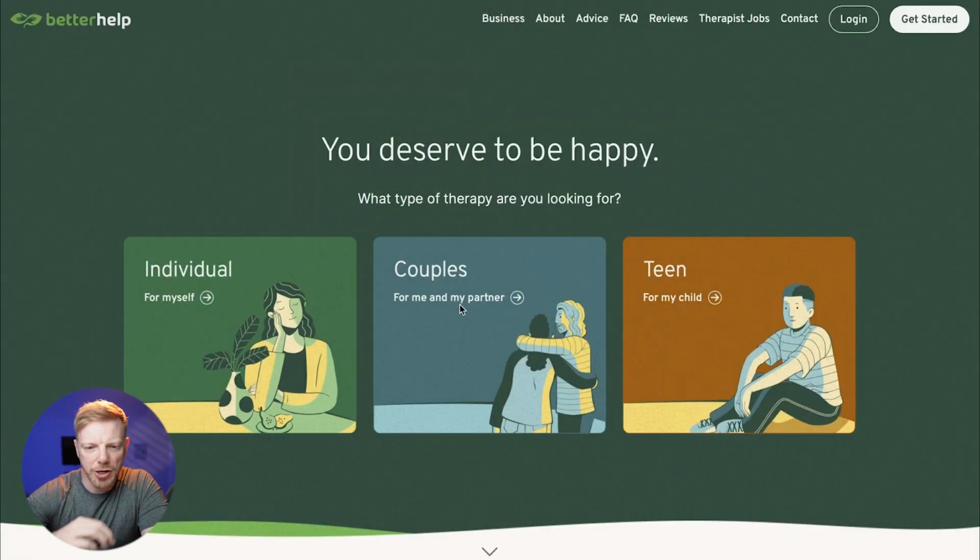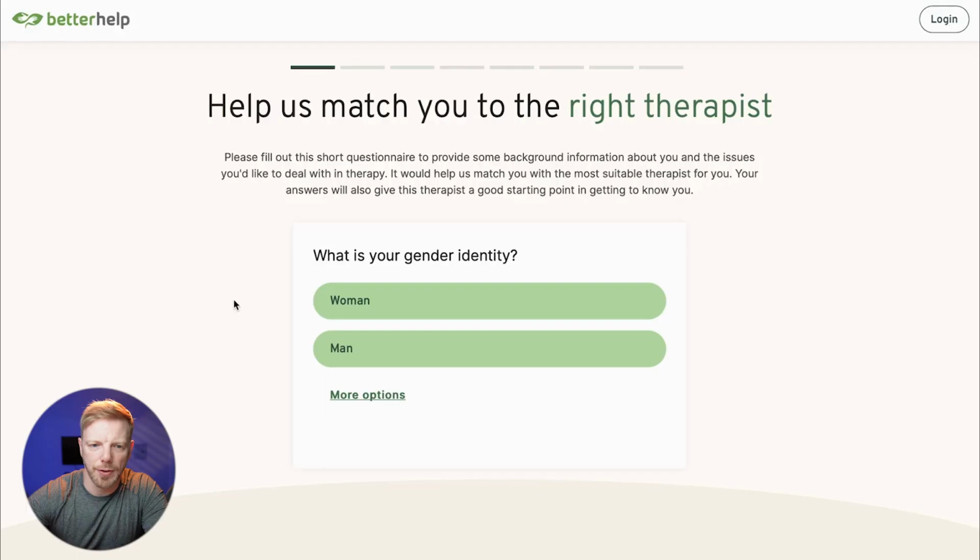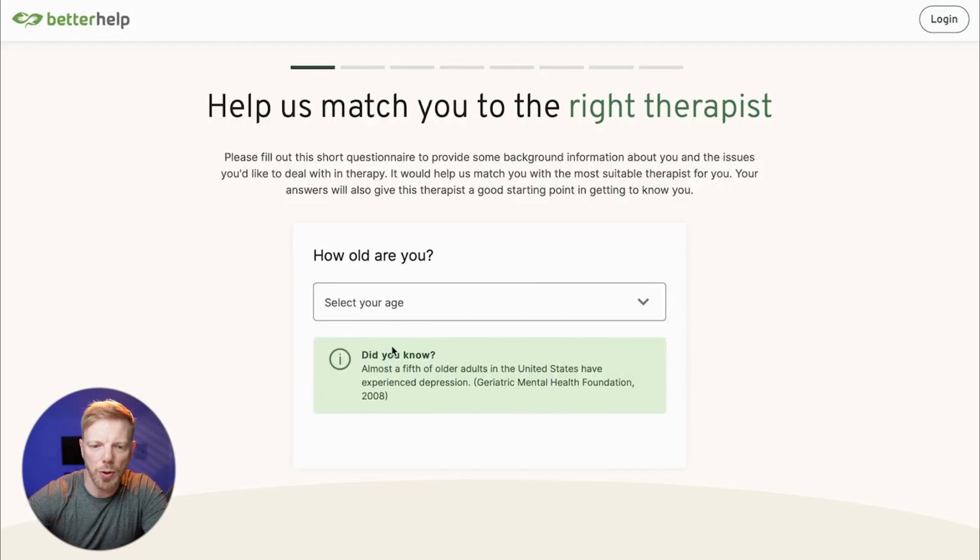But let's just go ahead and start off on their homepage. So when I look at their homepage here, I'm liking the design, the color schemes. Right away though, headline, subheader, and you've got your call to actions there. You deserve to be happy. What type of therapy are you looking for? So if we just click this, it's going to take us into a quiz right away.